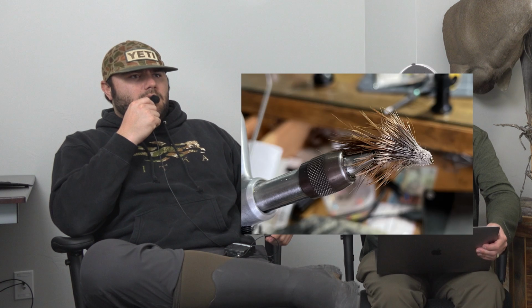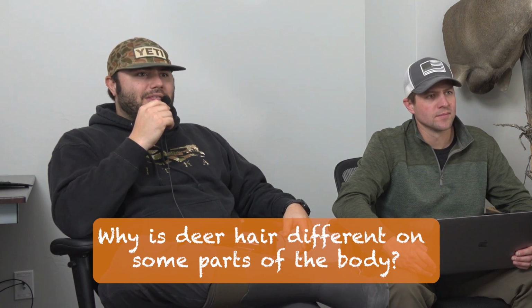So I tie flies and I use deer hair quite a bit, and I've noticed that there's a difference between like deer belly hair and like the finer hair. We call it spinning hair for building heads and stuff. Is there a reason why there's thicker guard hairs on the bottom as opposed to wherever? I'm not talking about the fur and all that stuff. I don't even know where that thinner stuff comes from.